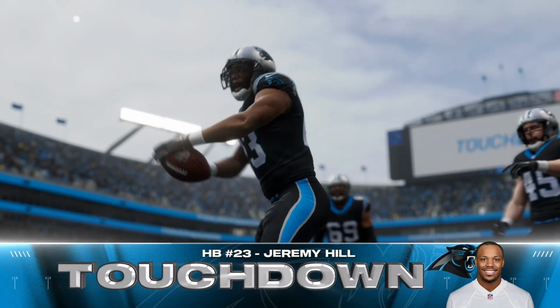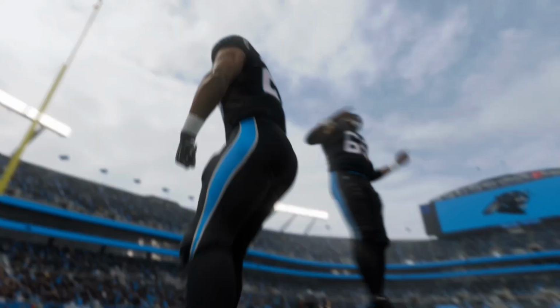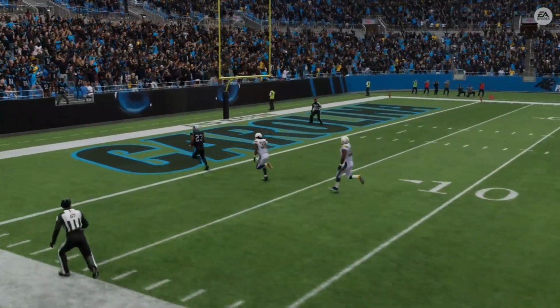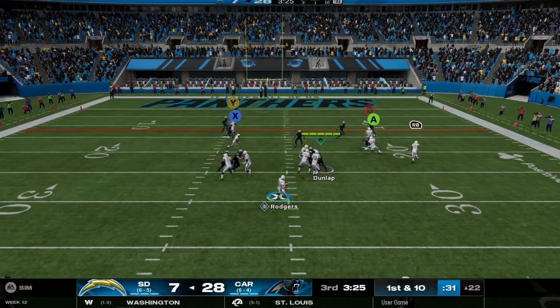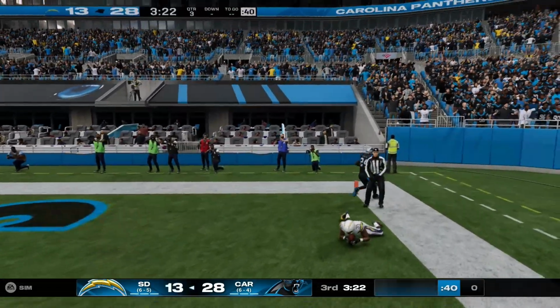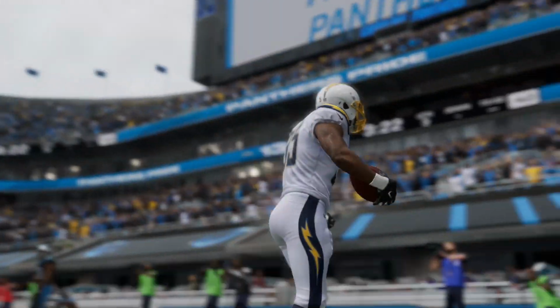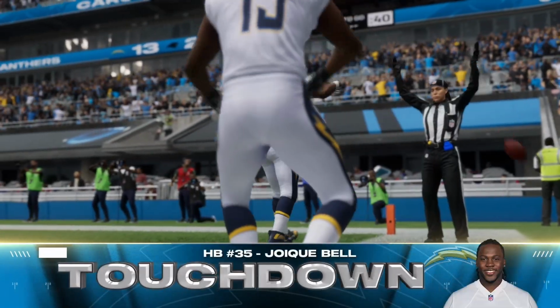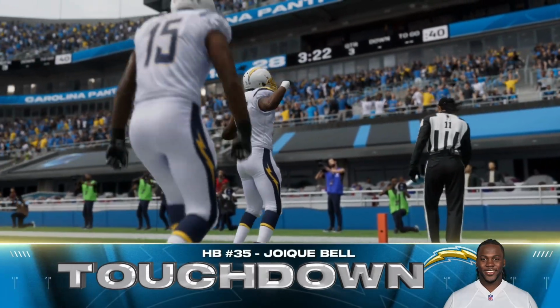Chargers need this win too because the Chargers are trying to get into that playoff picture. They are actually 4th in the division because the Denver Broncos are 8-4, Chiefs 6-5, Raiders 6-6, and now the Chargers are likely to fall to 6-6. They got beautiful plays like that. We see a beautiful touchdown pass from Rodgers to Joique Bell. Good receiving touchdown for him, but likely too little, too late.